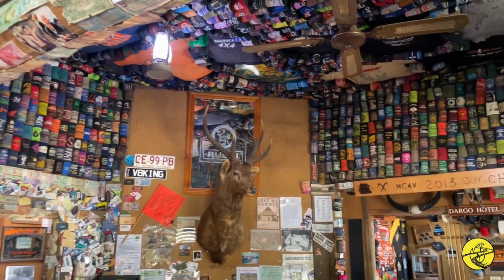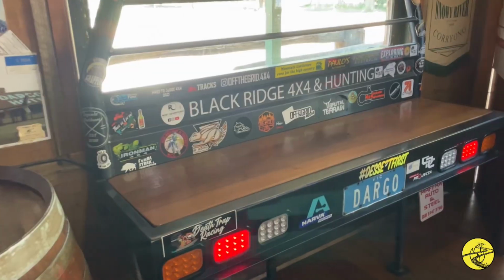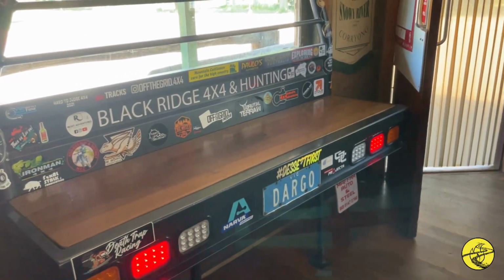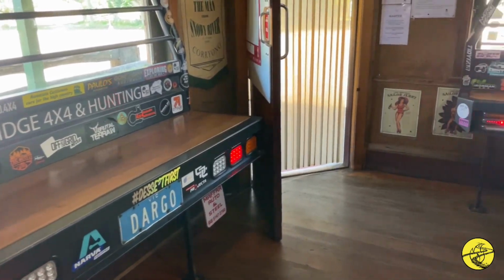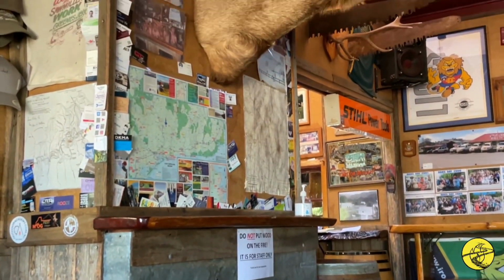their stickers, coasters, and everything you can think of in the walls of this place. The food here was absolutely 10 out of 10, and it is worth stopping in here, having a feed, having a beer, and just taking a look around. You could spend all day in this place.